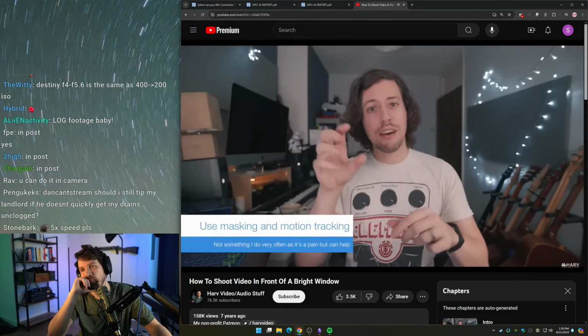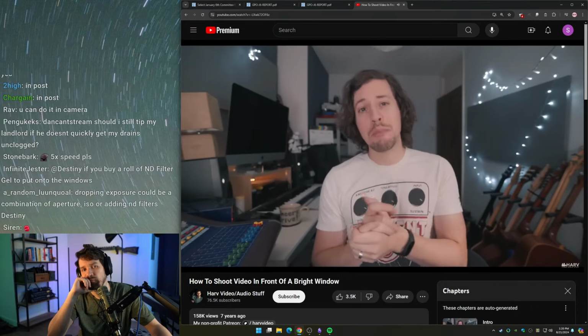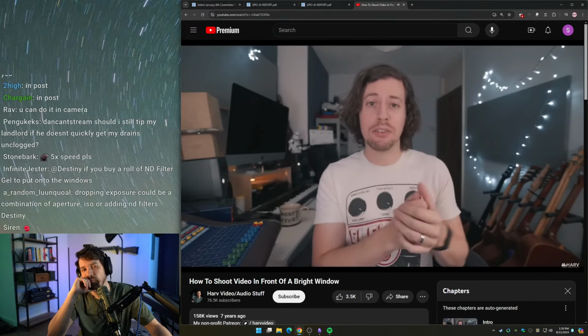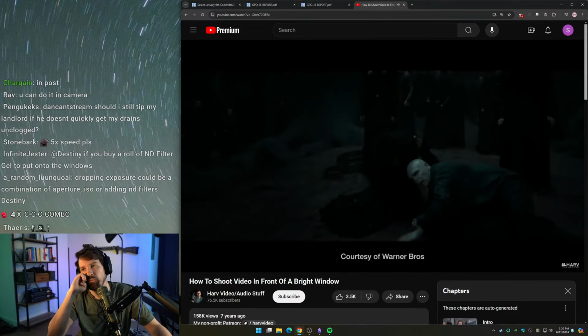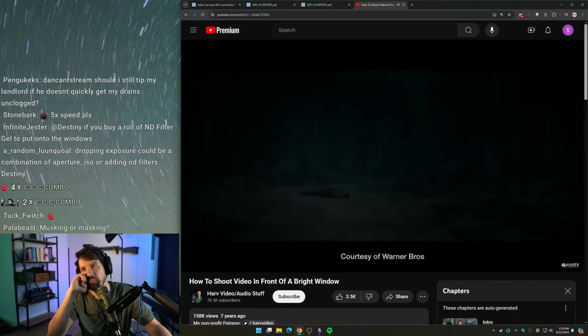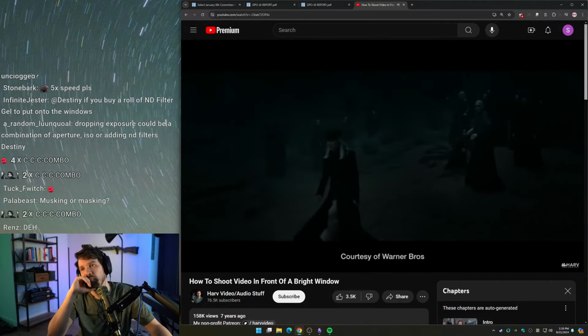Masking certain areas in your scene to either lower or raise the exposure is very common practice in cinematography. However, it can be quite time consuming because if you've got any camera movement in your shot, then you'll need to use motion tracking. A great example of this can be found in Harry Potter and the Deathly Hallows Part 2, one of the final scenes. Keep your eyes peeled on Narcissa Malfoy. You can clearly see that as she moves, there's an oval of light that travels with her.